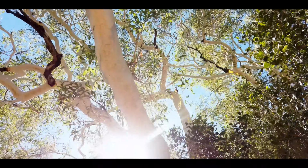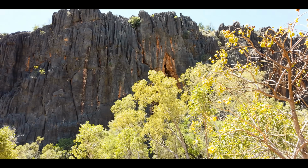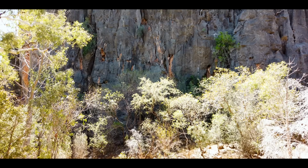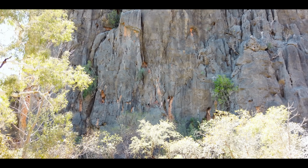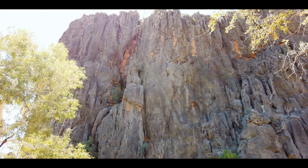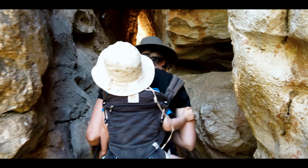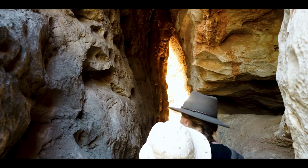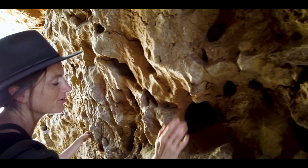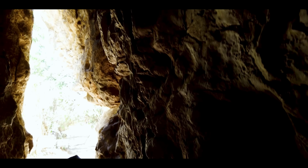This place is insane. It just pops up out of, like, it's so flat, and then there's just this mountain formation. It's just crazy. It's just so staggering. All right, let's go, I'll show you. I can't quite put my finger on what it feels like, but it feels like cold, lumpy marble, just with a bit of grit on it.